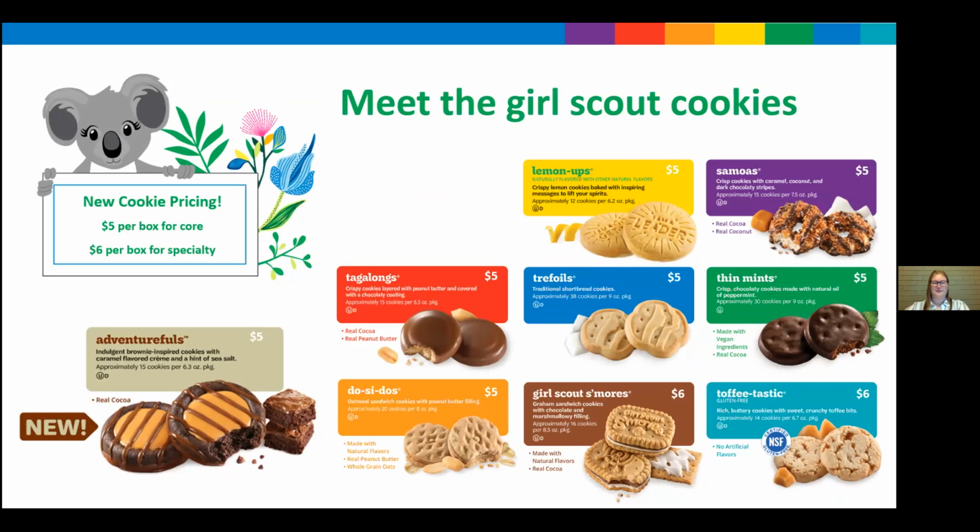So of course, what you're looking at now are going to be the varieties and the pricing of the cookies that are going to be offered for your girls to be able to sell this season. We do have a new cookie on board this year called Adventurefuls, and it's going to be a brownie inspired cookie with caramel cream and a hint of sea salt. You also might notice, especially if you've purchased cookies or participated in the program with us before, that the pricing looks a little different. So we're entering into a year of new pricing for our core cookies, as well as introducing what is our 9th cookie this year.